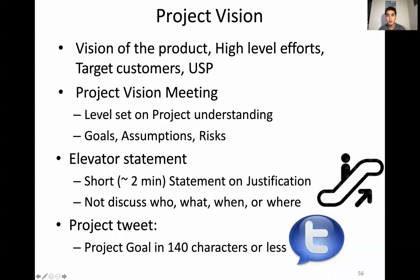This is going to be focusing on both high-level product efforts and really looking at your target customers to make sure that you're building features that work for them. And normally this is defined in some sort of project vision meeting. And you set your goals, your assumptions, and your risks of the project to make sure that you're building the right thing. And you compile it down to an elevator statement.